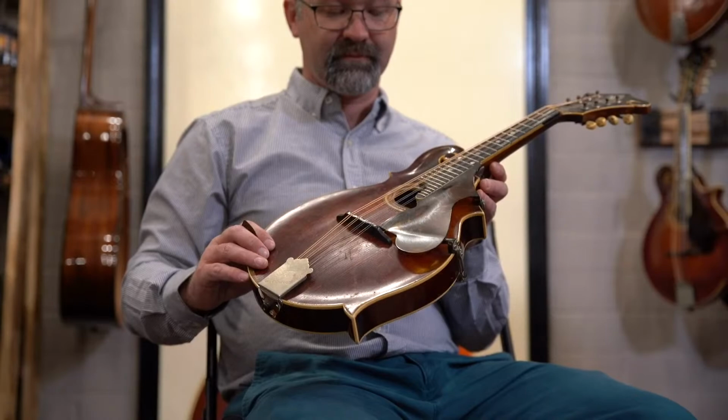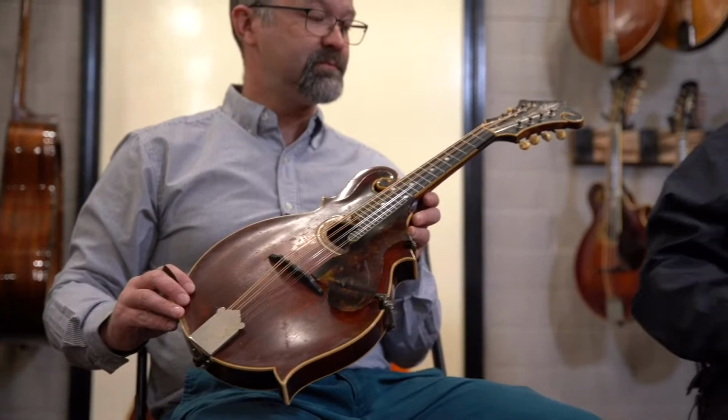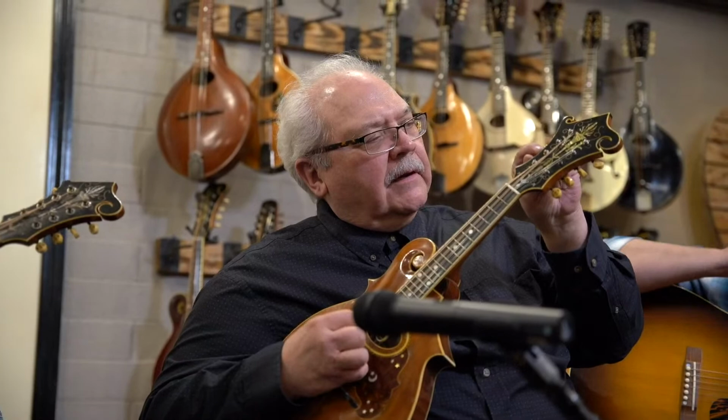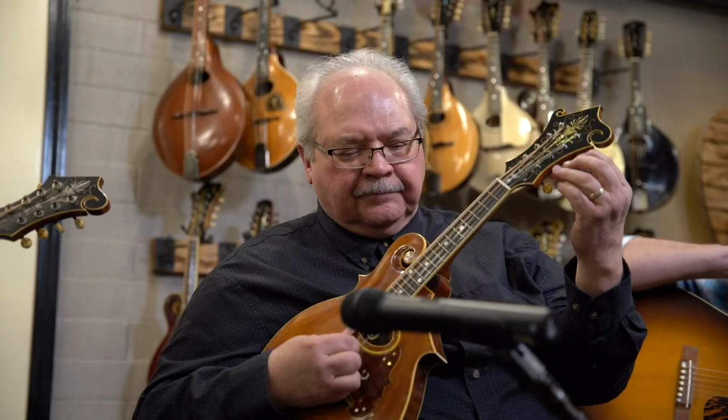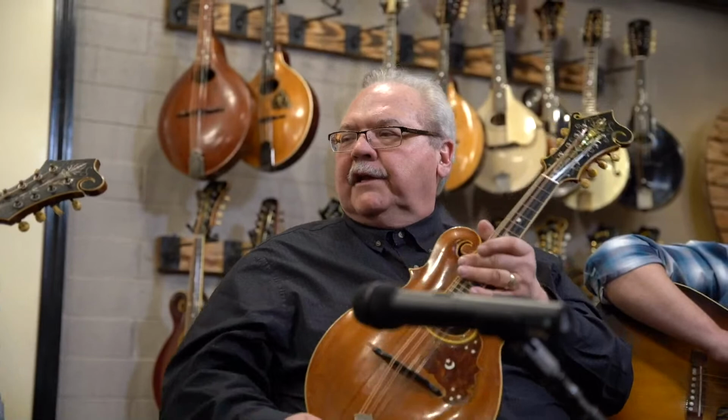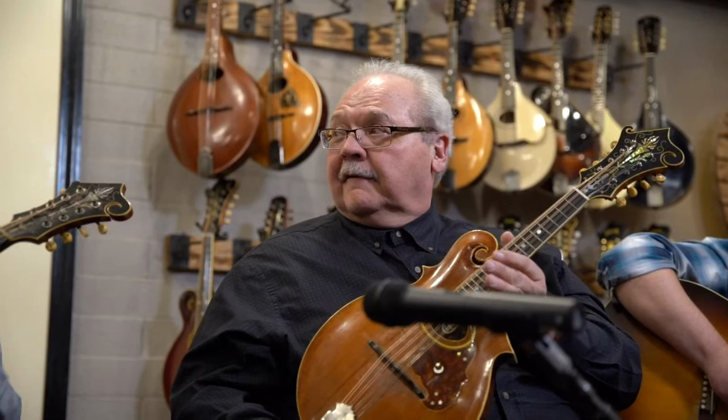But these are really great mandolins, and we'll play you a little tune on these two. And this one's 1907. I did a little Google search and found a tune from 1907. In the key of G. Now let's hear how that compares to this. Very similar. Yes. Very similar.